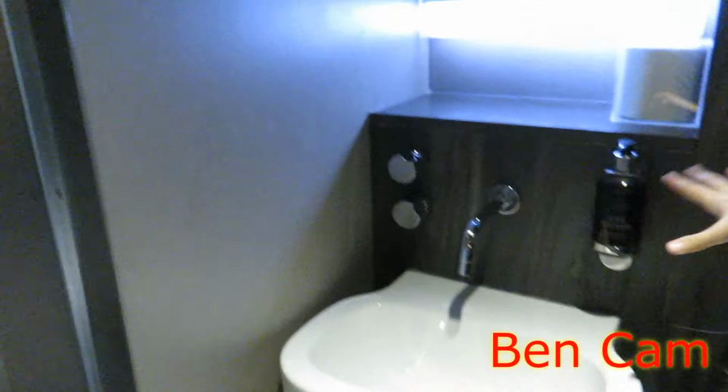And then this is the bathroom with the toilet. And then the sink and the hand wash and some more loo roll. And then here's the shower and some body shampoo. And me and Ben are going to have lots of fun in that shower. And then there's the big one at the top.